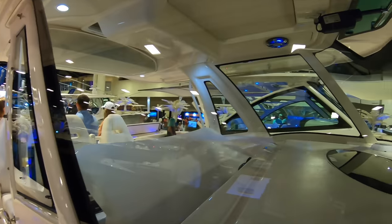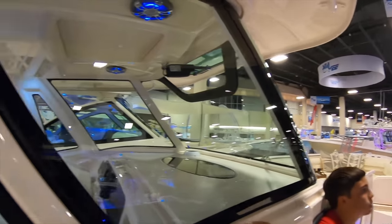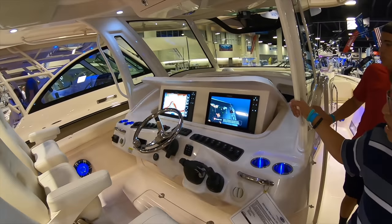But it's pretty cool. I like this glass. I'm in love with these glass things. Yeah, it looks nice. Makes the boat look really nice. The helm looks really nice. I love that helm.